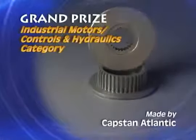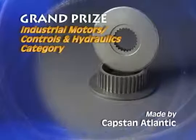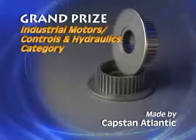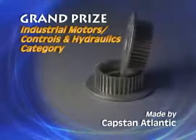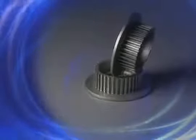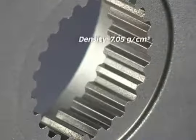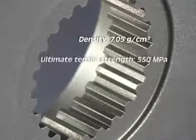Capstan Atlantic has earned the grand prize in the Industrial Motors, Controls and Hydraulics category for this clutch hub that functions as an actuator in power takeoff. A complex, multi-level, higher density component, the hub is capable of withstanding very high torque loads in service.